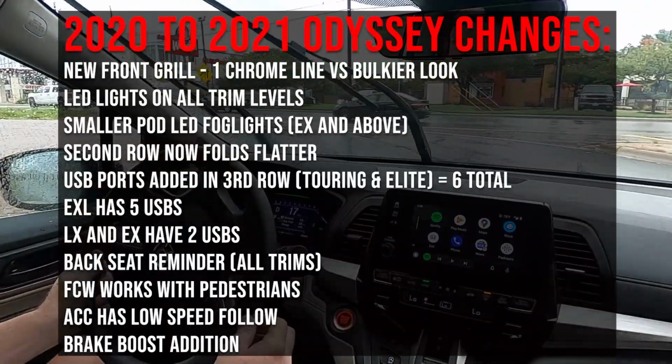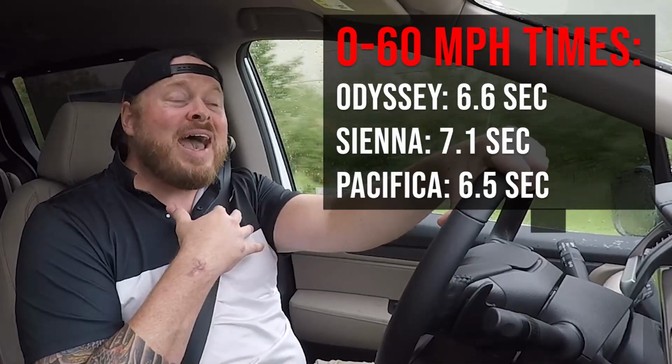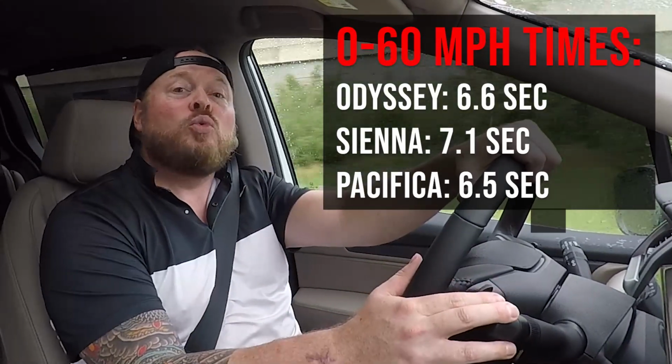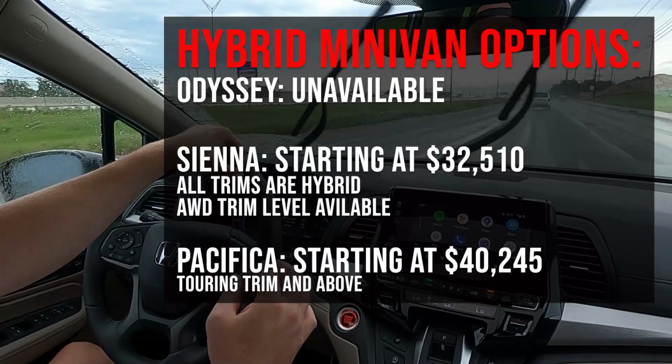Now, as far as competitors, on a 0 to 60 time, you're going to compete with typically cars like the Toyota Sienna and the Chrysler Pacifica. My 0 to 60 time is actually a little bit shorter on my Honda Odyssey than it would be on my Toyota Sienna. But what you will find is that the Toyota Sienna does have 16 extra horsepower under the hood. Now, some things that Toyota and Chrysler are doing really well that I wish Honda would is that they offered their minivans in a hybrid setup. Honda currently doesn't do that.